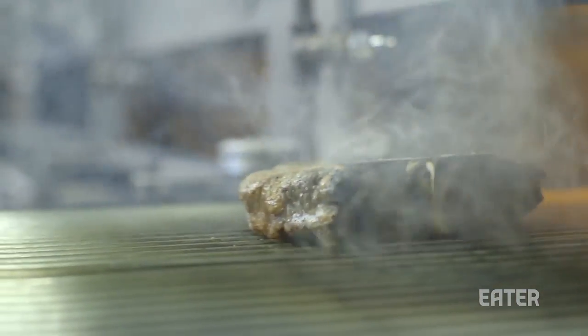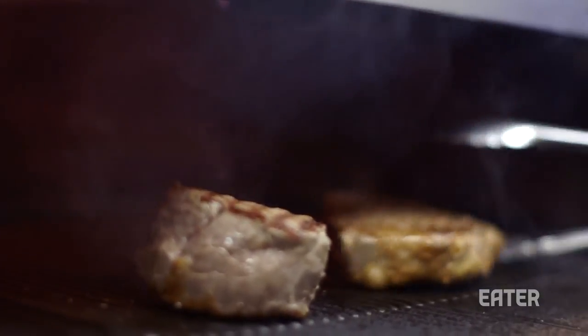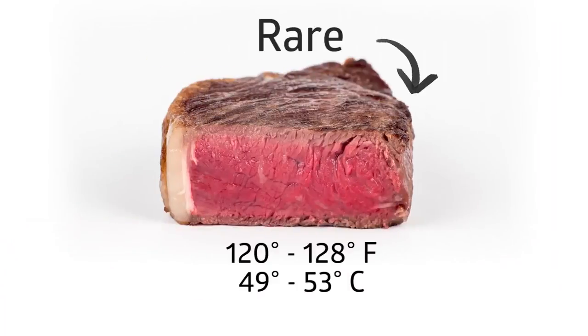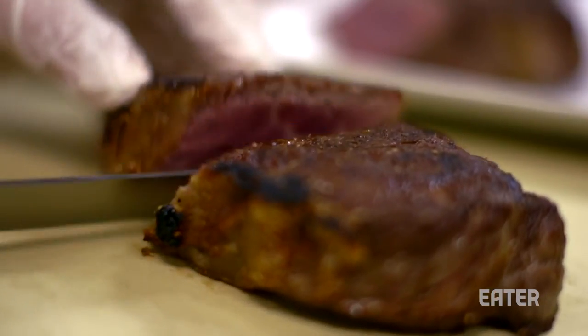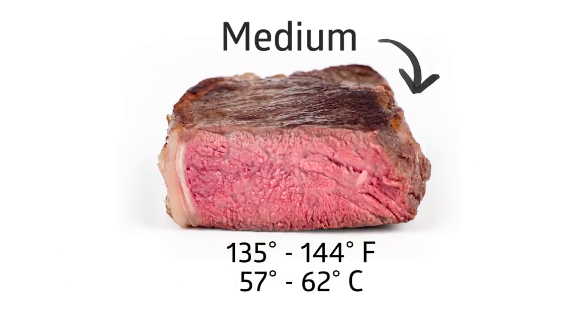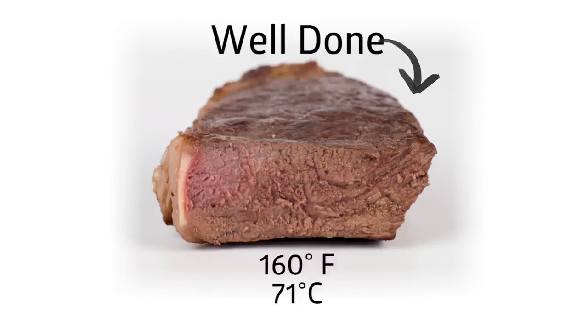Steak temperatures are not an opinion, they're a scientific fact, and with the use of a handy thermometer, you can nail them every time. A rare steak is 120 to 128 degrees Fahrenheit. A medium rare steak is 129 to 134 degrees Fahrenheit. A medium steak is 135 to 144 degrees Fahrenheit. Medium well is 145 to 155 degrees Fahrenheit. And well done measures 160 degrees and up.